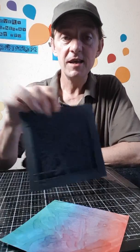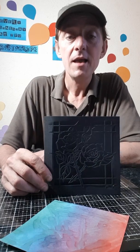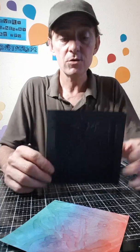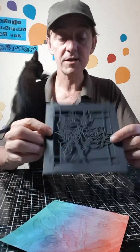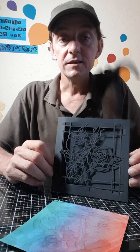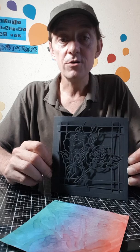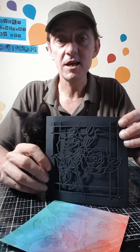So what I've done is I've cut the rose bouquet die and just cut it into a clarity card blank. This one's a 6x6. Yep, 6x6 clarity card blank. And what I'm going to do is show you how I've built in something to attach this, attach your backing card.